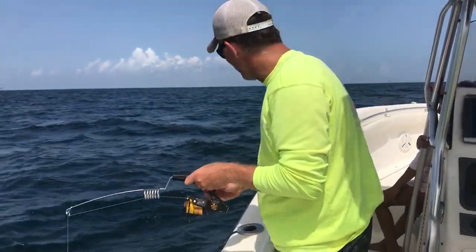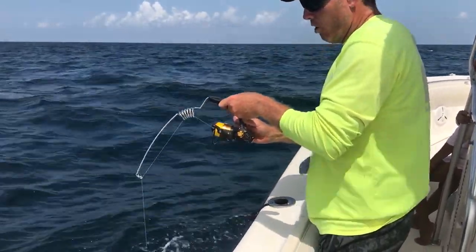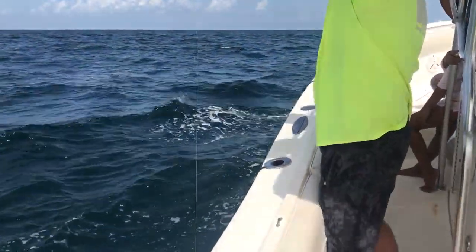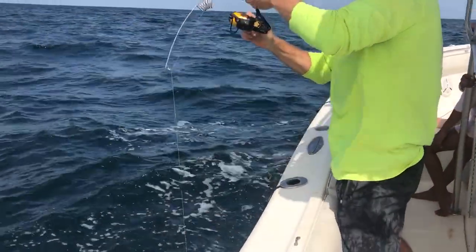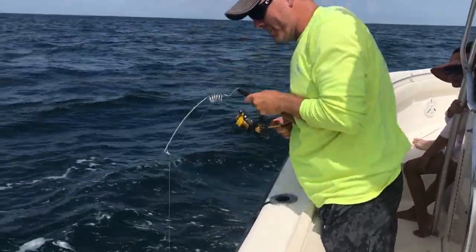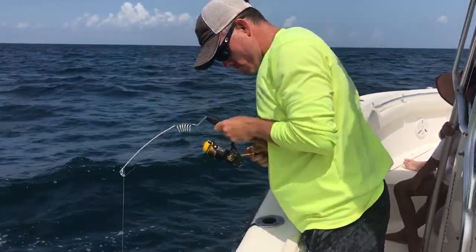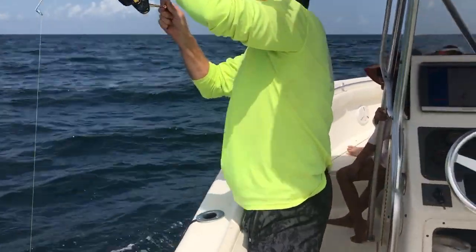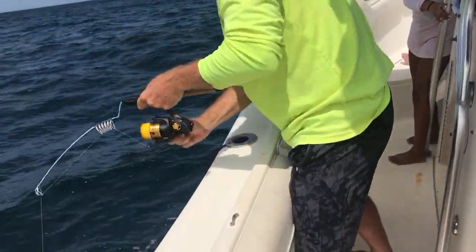Hold on. Fish down there. Fish on! Fish on! Fish on! Pull the drag! Oh no! Yeah! Emrod! What is that, a mackerel? Holy mackerel! Get the belt! Oh, great action! Great action! This is so much fun with this fishing pole. It's the best thing ever made.